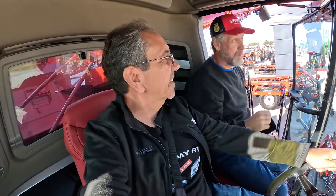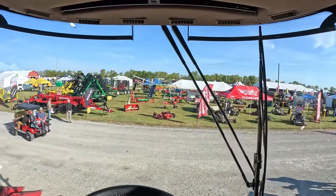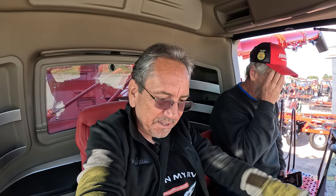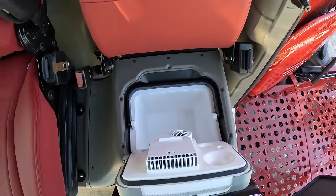One of these days, we're going to make a video of me driving one of these. Maybe before the day's over. But I love this panoramic window, man. Farming is not as hard as it used to be. Well, mentally it's stressful, but if you can get one of these, this is beautiful. Check it out, under the seat. The jump seat. A cooler, you know, for your beer.